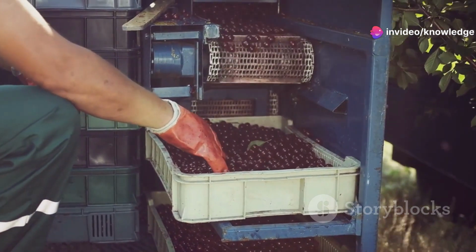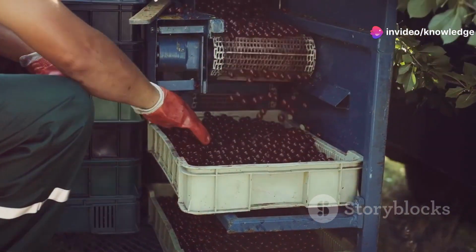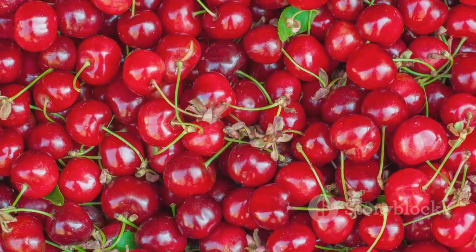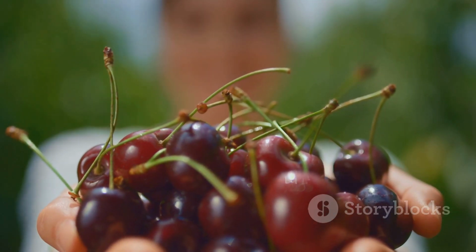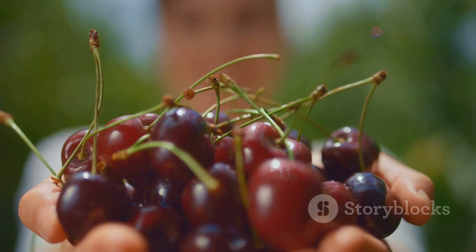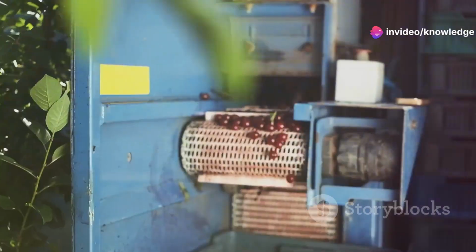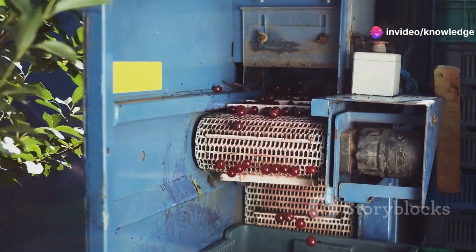Once the cherries are picked, it's time for a bit of a beauty pageant, or rather, a quality check. You see, not all cherries are created equal. Some might be a bit too small, others might have blemishes, and some might not be quite ripe enough. That's where the sorting process comes in. Think of it like a cherry conveyor belt of deliciousness.